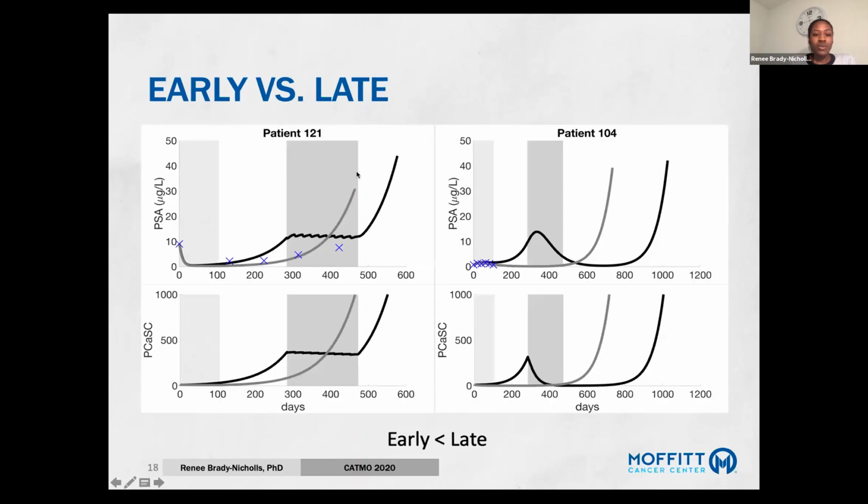So for each of these patients, patient 121 and patient 104, patient 121 was a castration-resistant patient, so he received chemotherapy late. And when we simulate chemotherapy earlier, we have that they progressed a lot earlier than if he was to continue on. So in this case, he received chemotherapy plus ADT. We have a decline in his PSA, and then we simulate ADT alone, and he developed resistance around day 575. Whereas if we were to give chemotherapy plus ADT up front and then followed by ADT alone, he would develop resistance around 450 days.